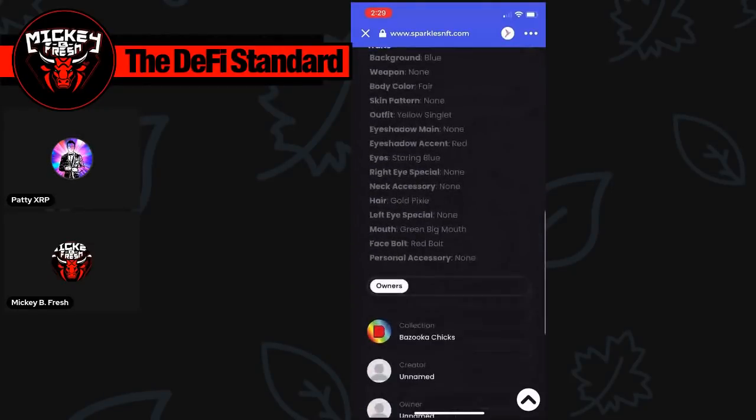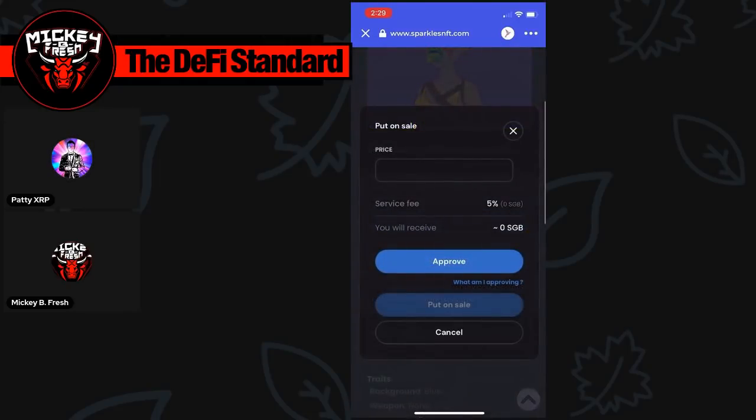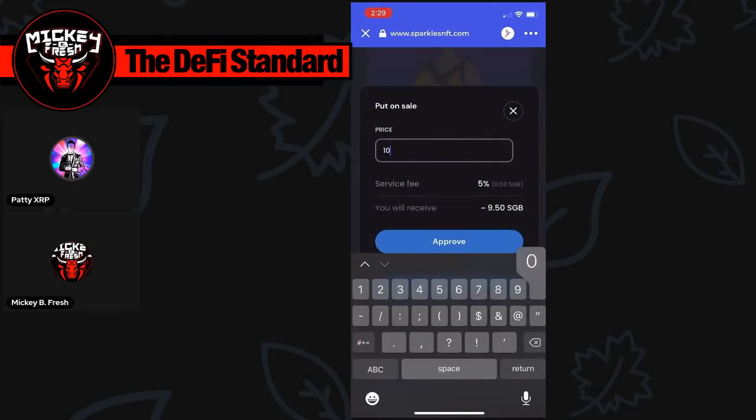Now, moving forward, you can see they have descriptions, who the creators are, who owns this one now, different stuff like that. If I go to put the NFT on sale, I can enter a price. So I did 10,000 here as an example. Also, you can see that the service fee is 5%.